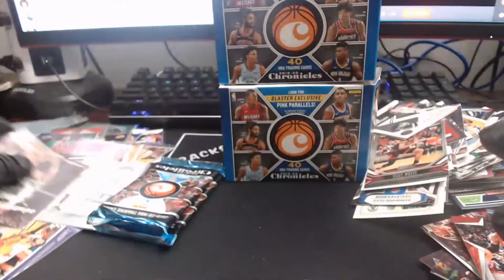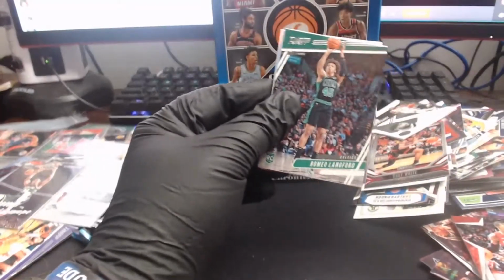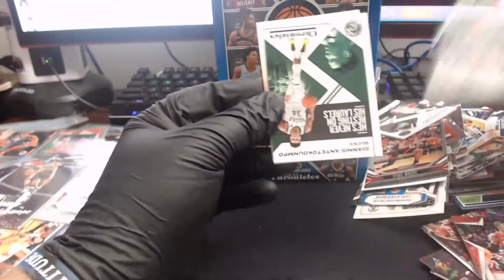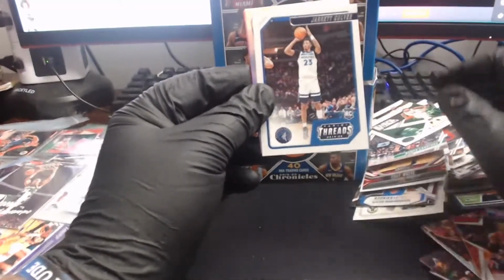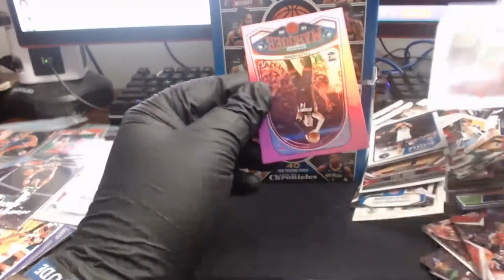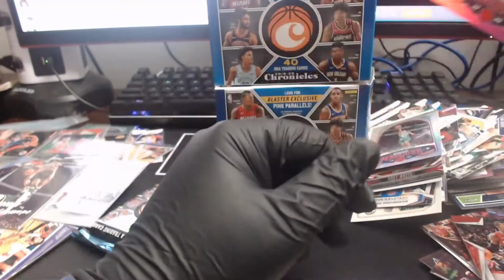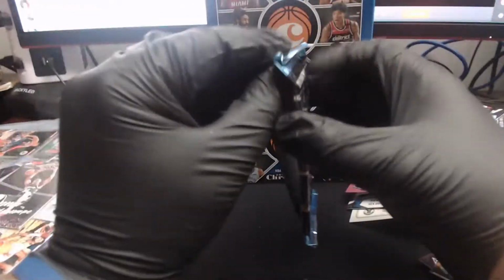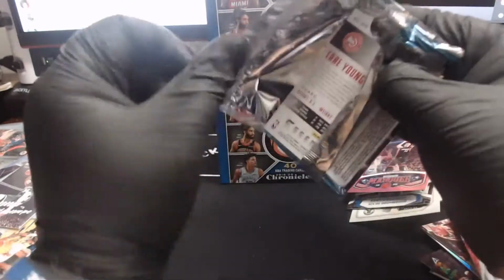Right over here, take a second to go back through some of the hits in the pack. Kind of learning what is really a hit and what's not. Romeo Langford, Prestige. Another Giannis. Jarrett Culver. Tremont Waters. And a pink parallel marquee of Tyler Herro. Last pack, Magic. First one obviously had a ton of bangers in it. Let's see what this last one gives us.